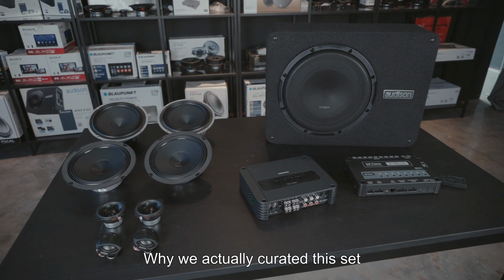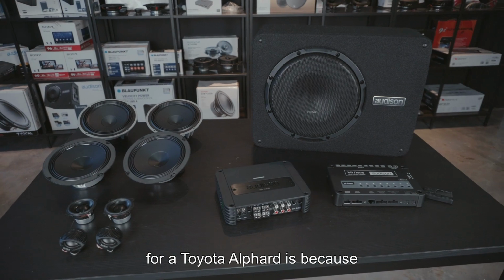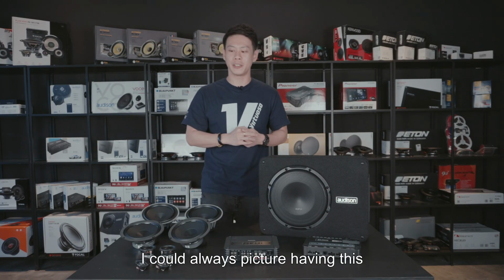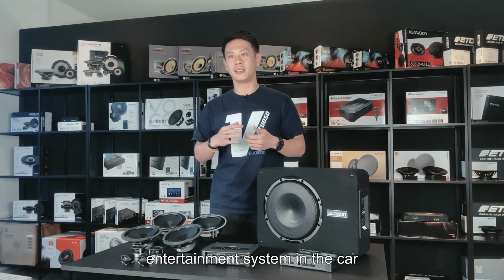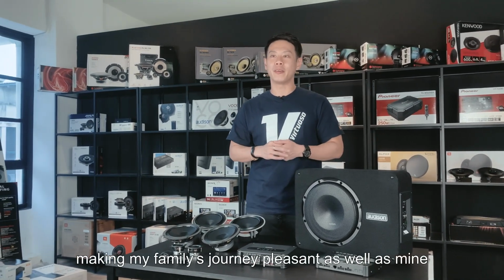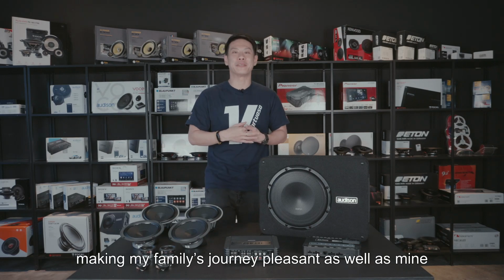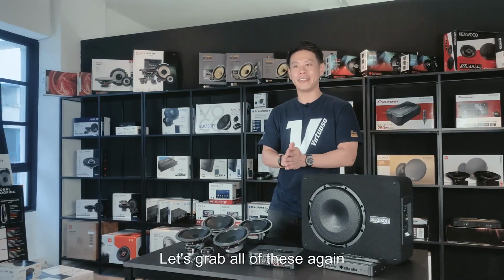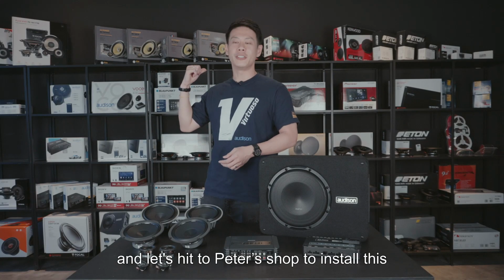Why we actually curated this set for a Toyota Alphard is because, coming from a family man myself, I could always picture having this entertainment system in the car, making my family's journey pleasant as well as mine. So without further ado, let's grab all of this again and let's head to Peter's shop to install this in the Toyota Alphard.